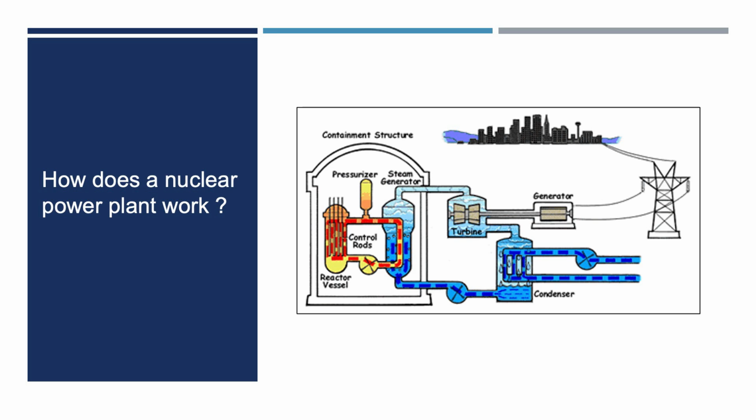So in the next few slides, I will be showing the actual equipment such as the reactor coolant pump, the turbine generator, and the actual circuit breakers which are used to connect this plant to the electricity grid.